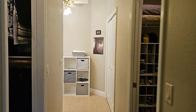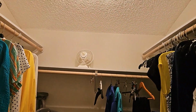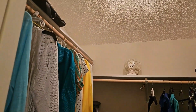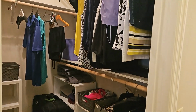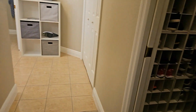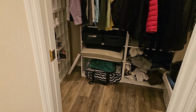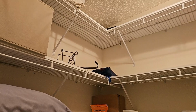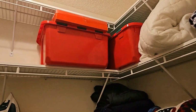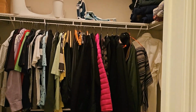And you do have two closets, one on each side, two walk-in closets. Here is one closet. The wood laminate floors continue in that closet as well. Here is the second closet. This closet has a sliding pocket door. Both of these closets have sliding pocket doors. Lots of shelving in this closet. Very high ceilings. Very nice.